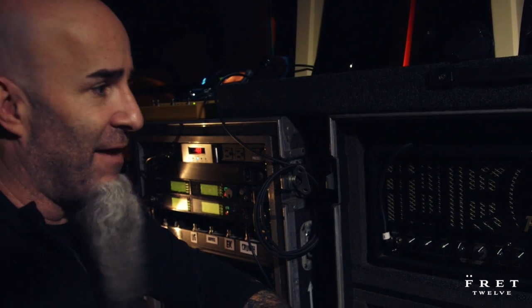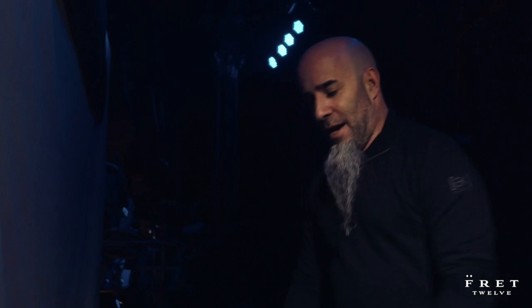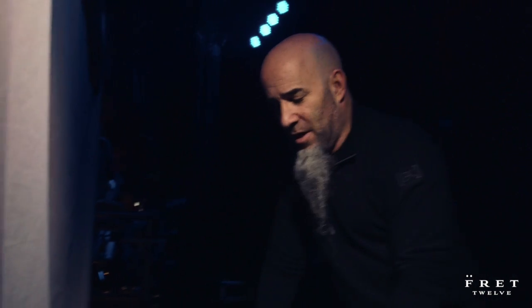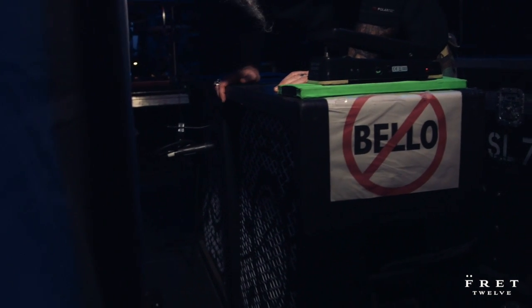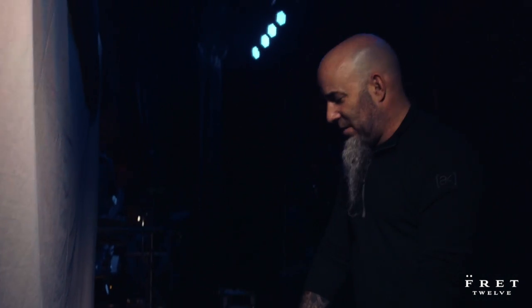Best sounding head I've ever played through in my whole life. So I swear by it. And I'm running 2 4x12s. I got each one of those heads over there, one head to each cabinet. I find that to be just the most powerful way. Instead of running it as a stack, I like one head to each cabinet. And I'm running Celestion Greenbacks in these things. Yeah, it's actually my signature cabinet as well.